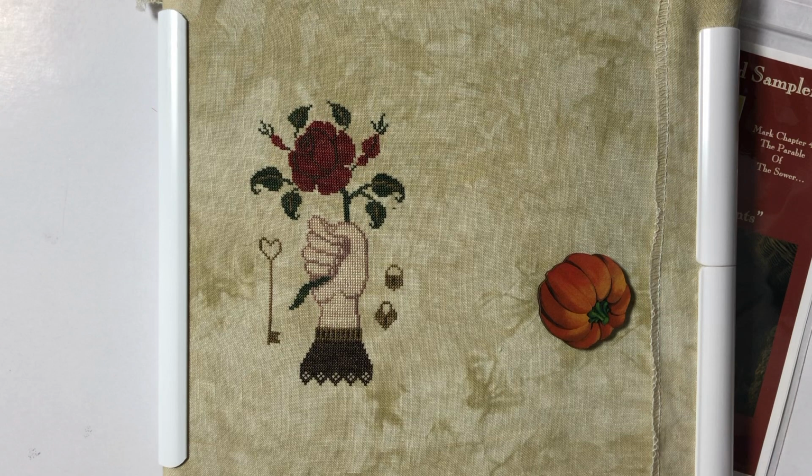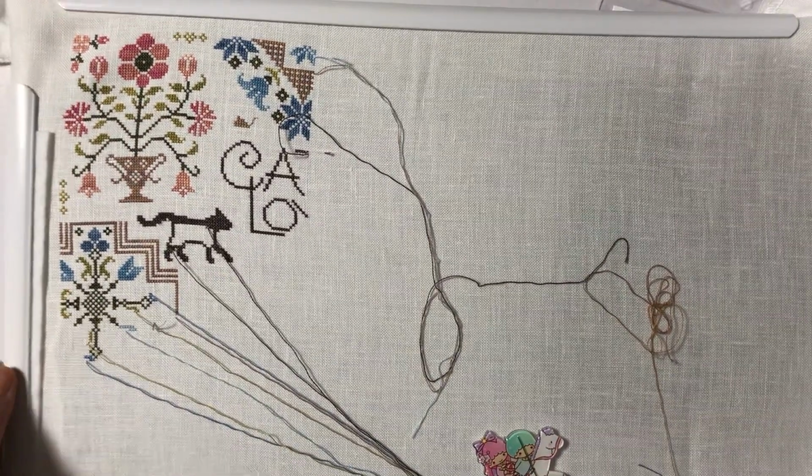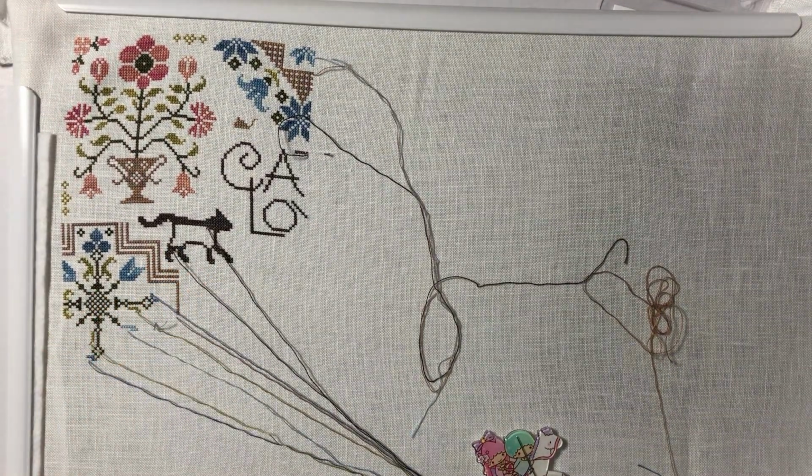I love the colors and my fabric choice. So 2 finishes in one day, that's pretty good. So now, well, not now, I'm going to bed, but tomorrow I'll start working on my cat lovers again. So I'll see you tomorrow.